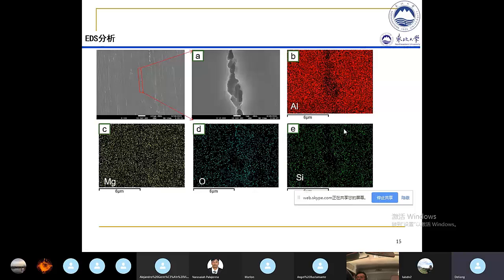This shows the boundaries. Again, here you see the bright one is the aluminum oxide. Here we looked at this. This is sort of etched alongside the natural way here to show the boundary.